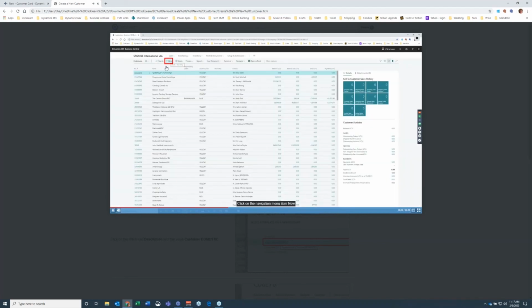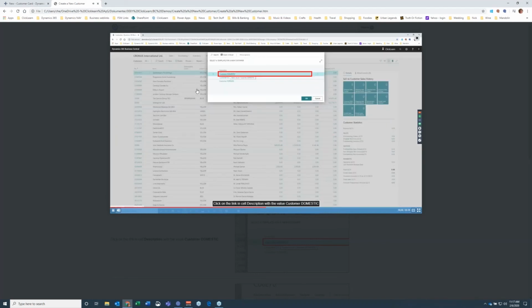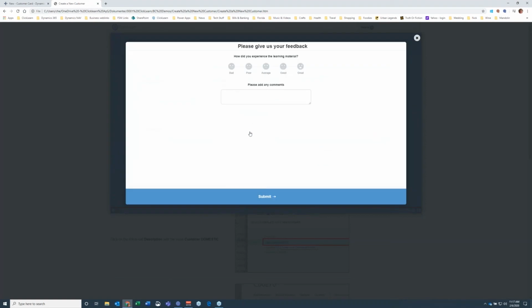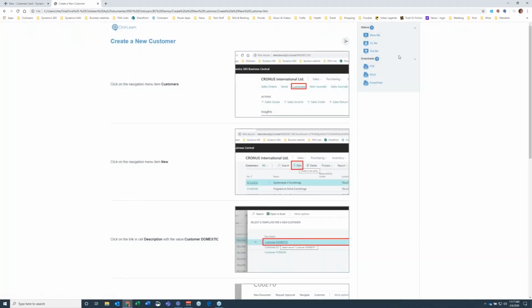Click on the navigation menu item New. Click on the link and cell description with the click on the field name. So I can go through my steps. All I have to do is tap once on the keyboard, any key on the keyboard, to be able to enter a name, and it will pre-populate that information. My contact, my email, and again, I have the optional feedback. So we have the optional feedback for the show me and the try me.